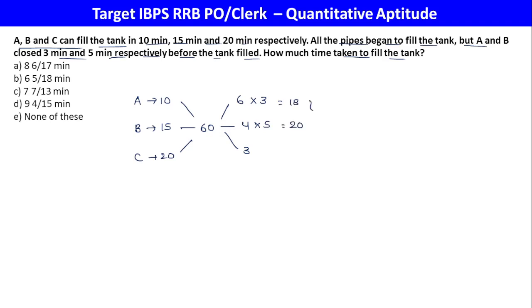Up to here, a total of 38 units of work is complete. Remaining work is 22 units. Right. 22 units with the efficiency of 3, time taken is 22 upon 3.